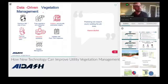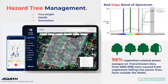Thanks, Nitin. We were talking earlier about the frequency of fall-ins from outside the right-of-way versus grow-ins too. It is a big problem. When we pulled this from NERC, the average between 2016 and 2018 was that 96% of transmission outages were caused by fall-ins from outside of the right-of-way. So this is one of those important aspects.